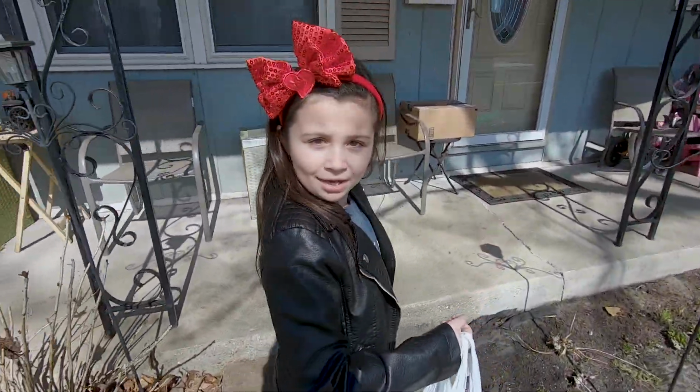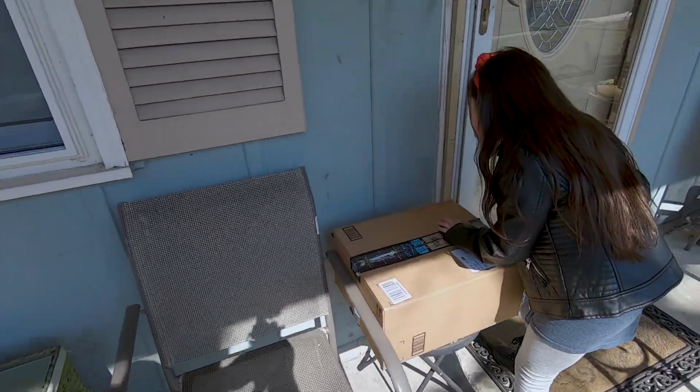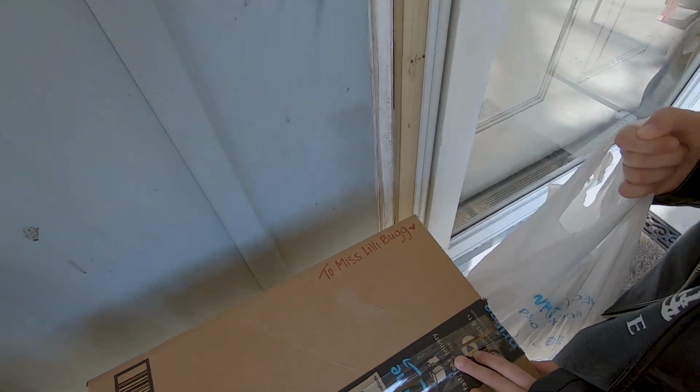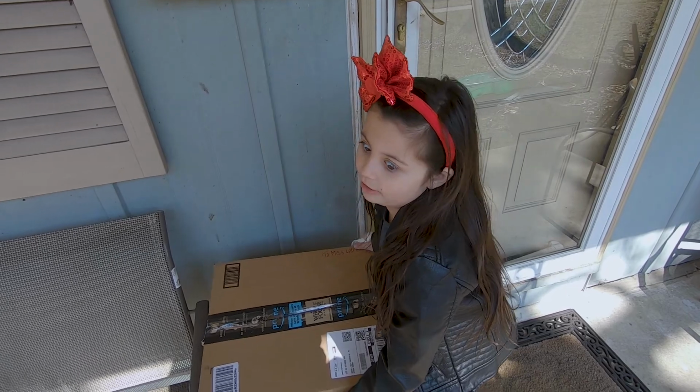Wait, what's that box up there? Let's see who it's for. To Miss Lilli Bugg. I didn't order anything. I wonder what this is. Maybe we should bring it inside. Hopefully I wasn't shopping in my sleep again.